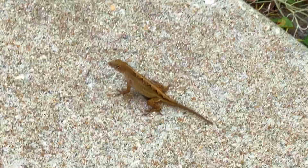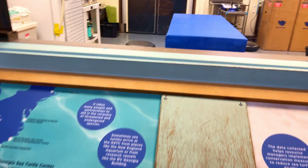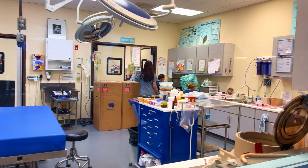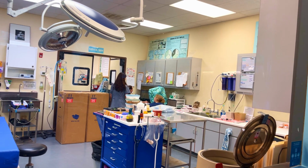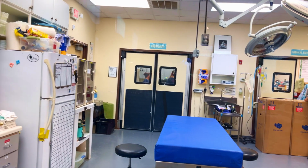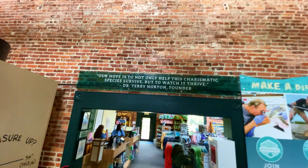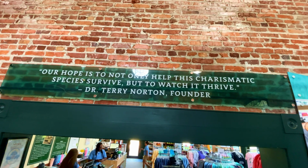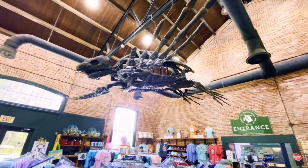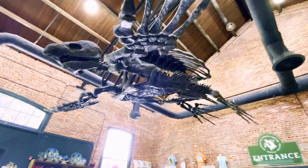Hello, Mr. Lizard. You enjoying your day? Okay, this is the examination room, treatment room. Just like you can see in the hospital. They have the capability of doing about anything they need to with sea turtles. If you can imagine a sea turtle with a skeleton that big, it would be huge. I would not want to see him while I was swimming.